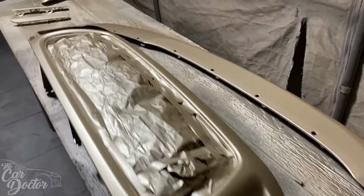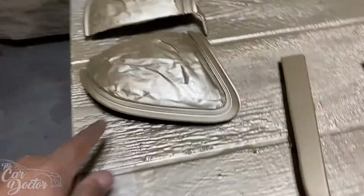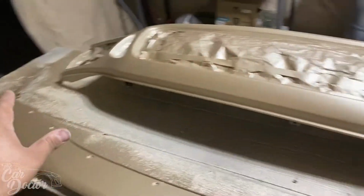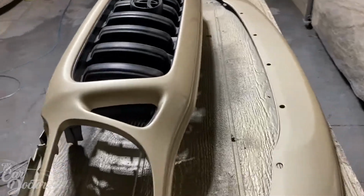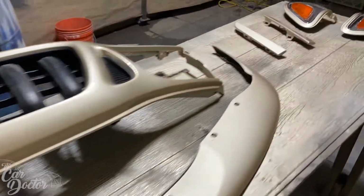Getting the grill and some pieces painted for the Tacoma around the lights too, the little under light pieces, and then the top part of the bumper. So it'll all be paint matched and make the truck look like a nice sport truck. Got it all clear coated. It's looking nice and shiny. It's gonna look super good on the truck.